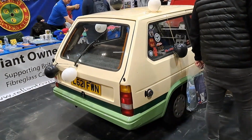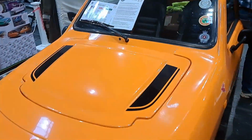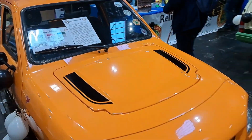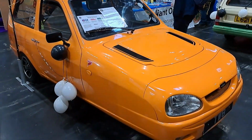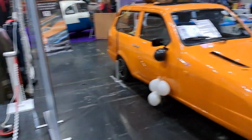And then we've got one of the final Reliants made here. This is a really, really late one. 2000, we've got the Vauxhall Corsa B headlamps on this. I think the last ones were made about 2002. The company kept changing ownership and things like that.